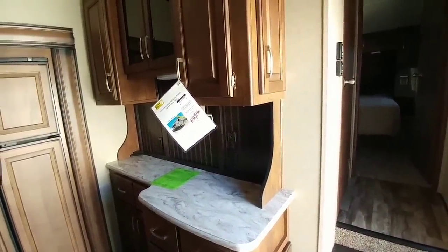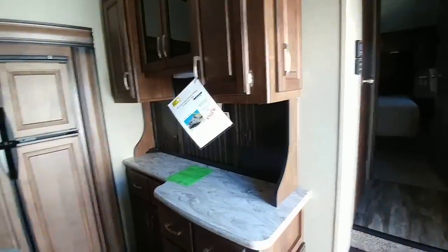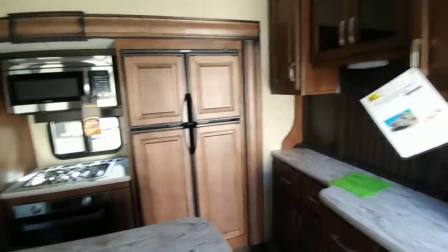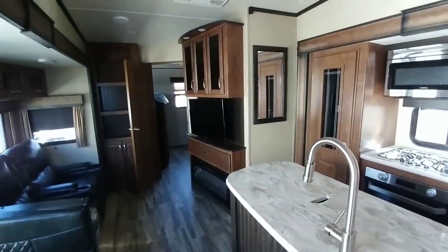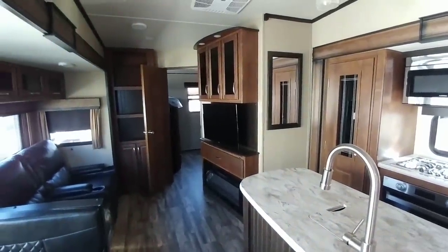Of course, with fifth wheels, I prefer it just because it does add a level of stability that single rear wheel trucks may not have. But overall, I don't think it's absolutely required for a fifth wheel in this size.